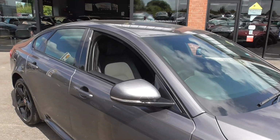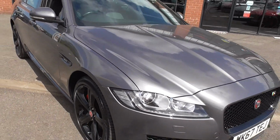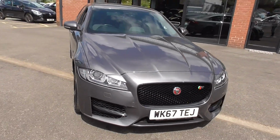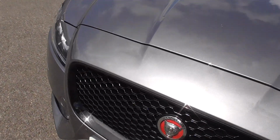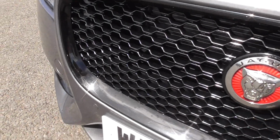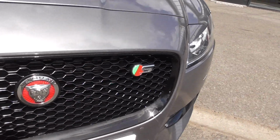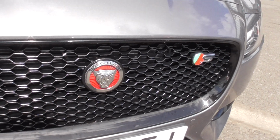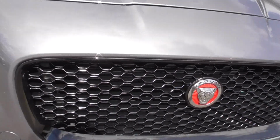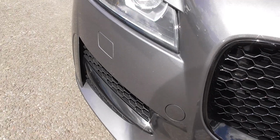Taking a look around the window trims, they're all in high gloss black finish, and then coming round to the front of the car, that's where you notice exactly the high gloss finish. Normally the Jaguar gets the silver ring round the grille, but in a black package it gets all black. We've got the S badge there because obviously she wants it to think it's a 3 litre V6, and then we get the Jaguar in red. The blades in the front bumper also, they are in the high gloss.